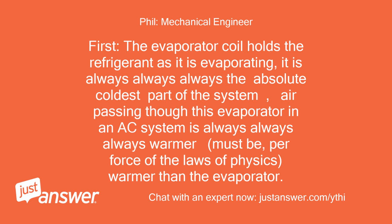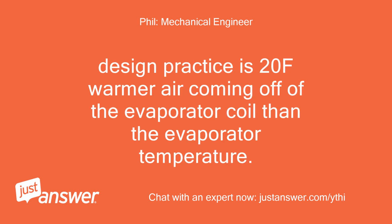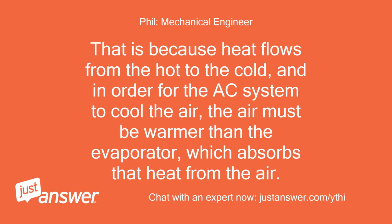First, the evaporator coil holds the refrigerant as it is evaporating. It is always the absolute coldest part of the system. Air passing through this evaporator in an AC system is always warmer, must be, per force of the laws of physics, warmer than the evaporator. Design practice is 20°F warmer air coming off of the evaporator coil than the evaporator temperature. That is because heat flows from the hot to the cold, and in order for the AC system to cool the air must be warmer than the evaporator, which absorbs that heat from the air.